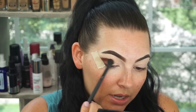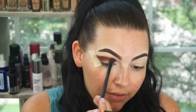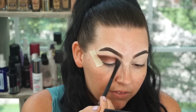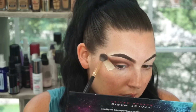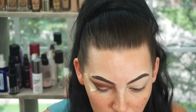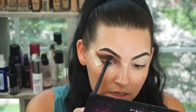So what is everyone's plans for this summer? I know we're not halfway through with summer, but we're pretty far into summer now. At least Louisiana summer. What's everyone's plans? Is anybody traveling or going anywhere? Doing anything interesting or having staycations? I leave for the beach on Sunday. I am so excited. The new BPerfect Stacey Marie palette comes out this month. You guys, I cannot wait.